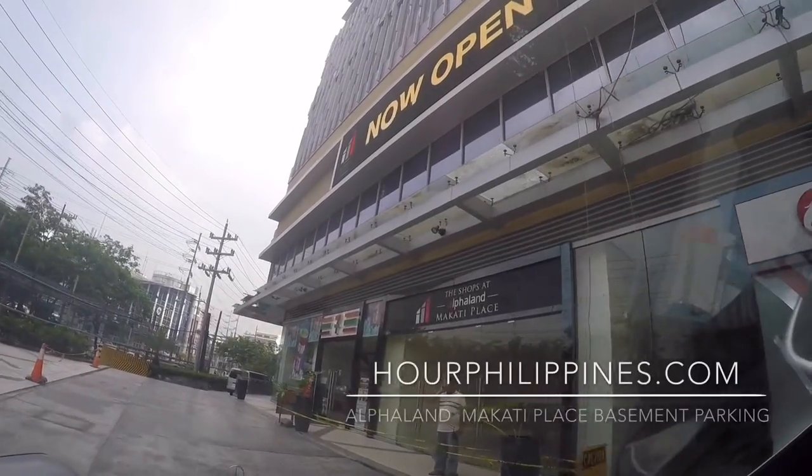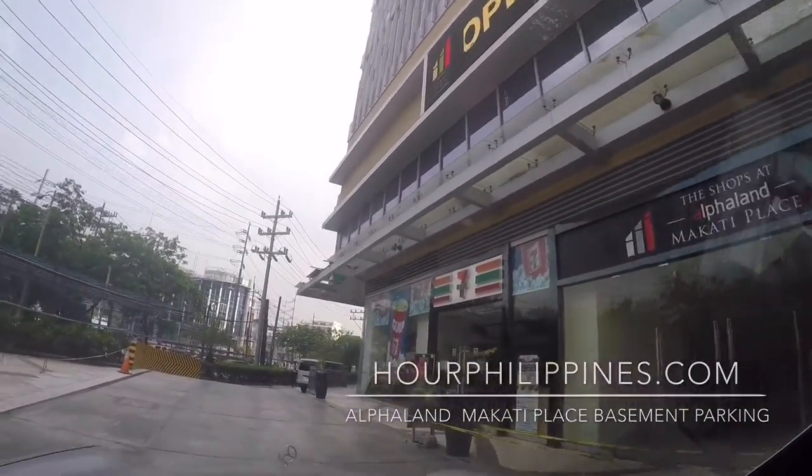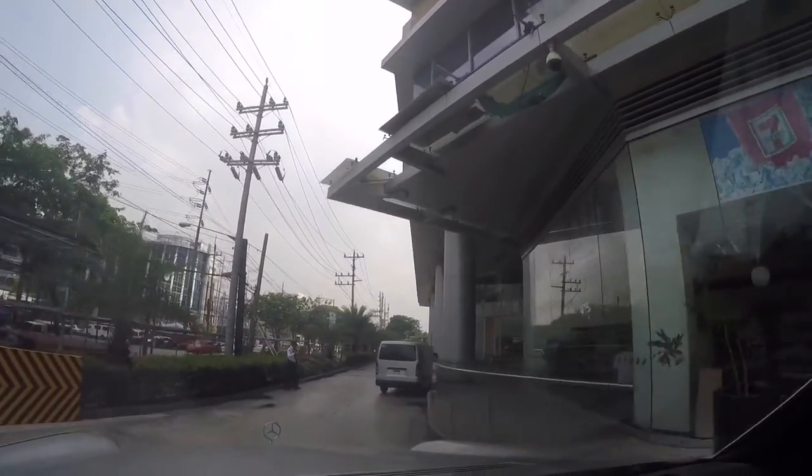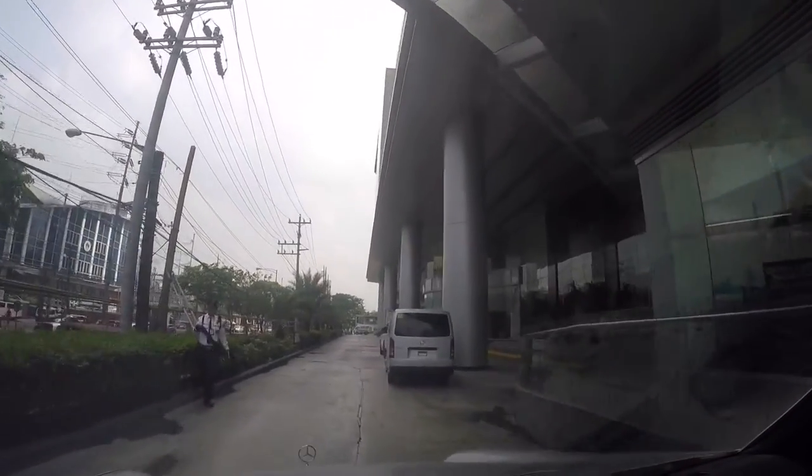Alphaland Makati Place is designed from the ground up as an intelligent development with state-of-the-art building management and security, as well as energy-efficient mechanical and electrical systems.